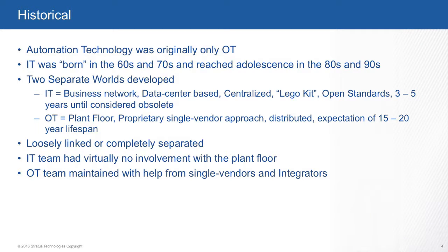So I wanted to set the stage with this historical background, and the first bullet point there is something that I think escapes people's grasp, which is that the original automation technology wasn't computers and things of that nature. It stemmed in the early 1900s from the Industrial Revolution. So your world, the OT world, is really what the original technology was. Computers didn't appear till much later, right?